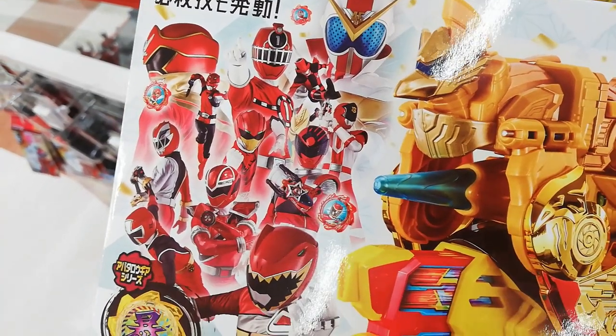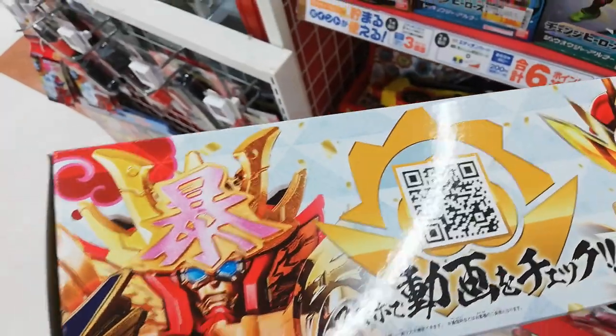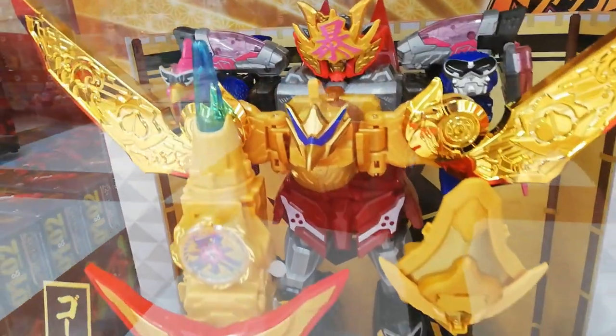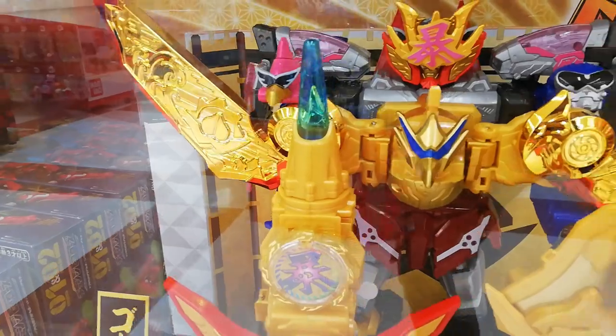But yeah, there you go. We got all the reds there. All the Senpaiger. Very, very cool. Love the artwork on this. This is great. Good stuff. And once again, here is Gold Don Oni Taijin. Look how gold and mighty he is.